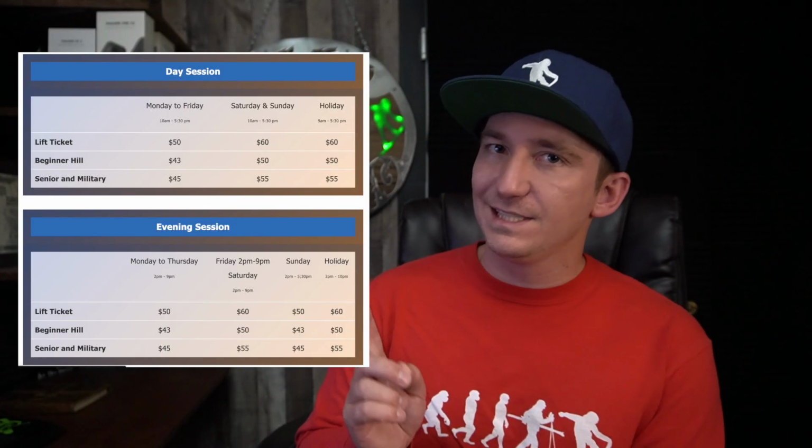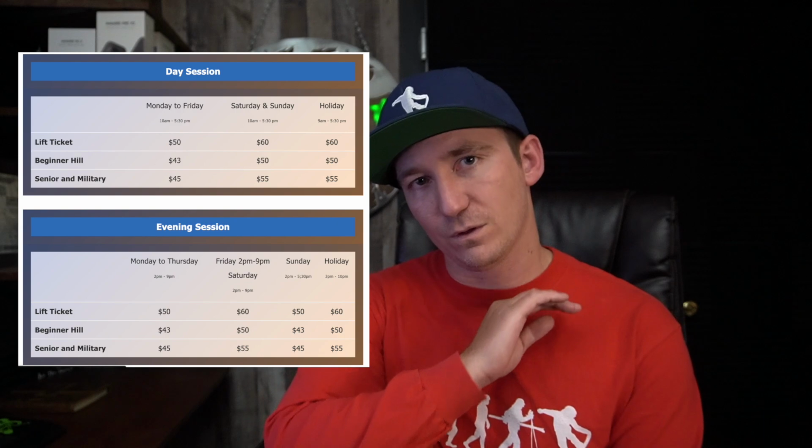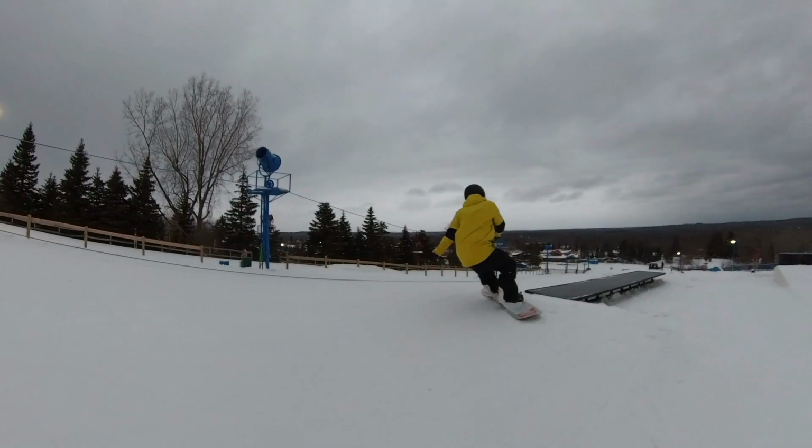Lift prices, how expensive is it to ride at Mount Holly? Coming in at $60 for the weekend, $50 for the weekday. I thought that was a pretty fair price, so I gave them a 6 when it comes to lift prices.